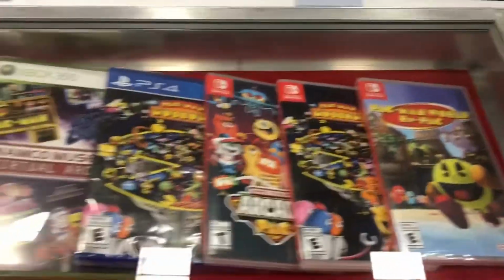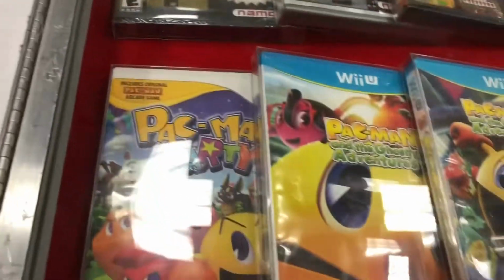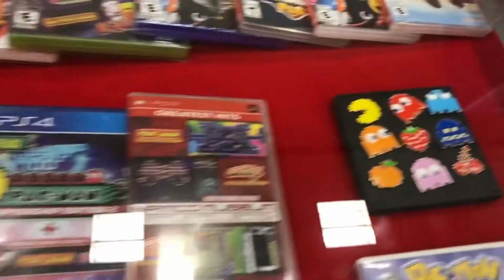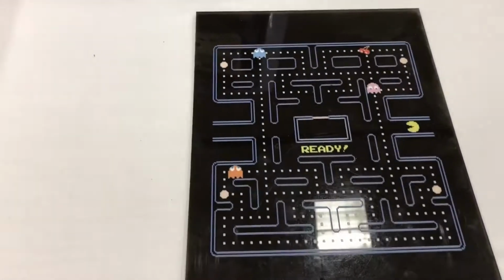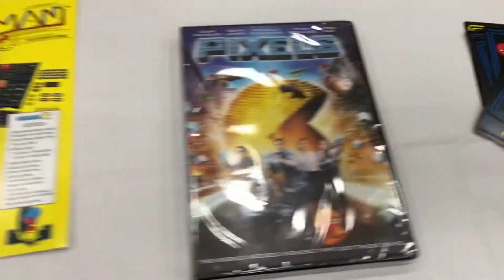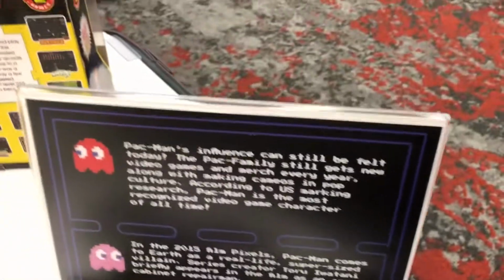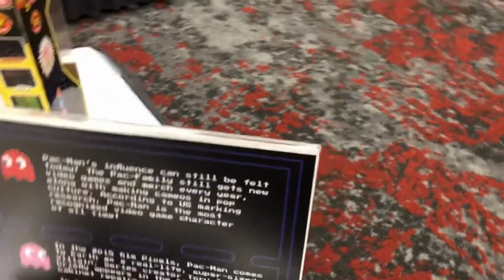And some modern and modern-ish Pac-Man games. I'm big on preservation, and I found some things that aren't low level. Oh, that's nifty. Little dice game there, board game. Pixels, not a great movie, not very funny. It should have been funnier, but I love the video game graphics in it. All right, what else have we got here? Let's check out this table.